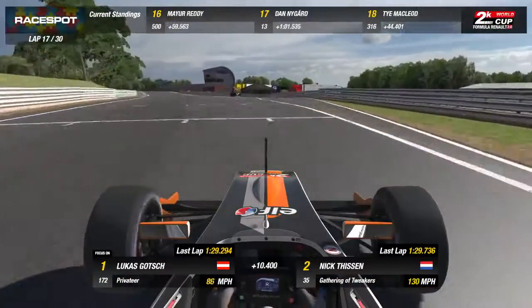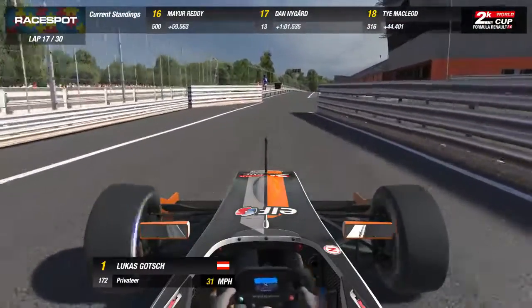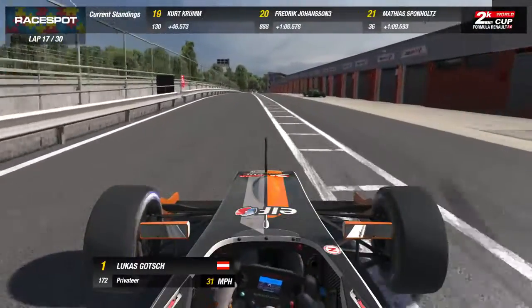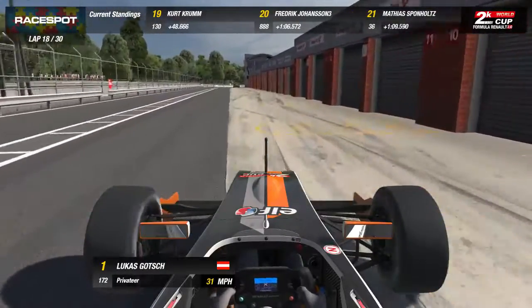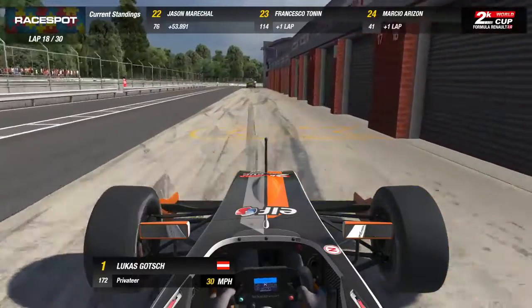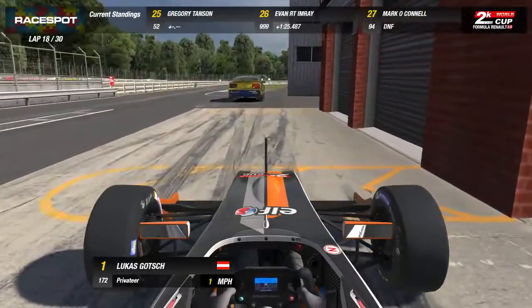Realistically, we're keeping our eyes out on third place. Here comes Gotch on towards pit road. He's there in, we can see, safely. Yeah, there, makes it very nicely. Nick Thyssen, we'll see if he'll come in right now, and the answer is going to be yes. Moves over to the left-hand side, and right-hand side even, and he does get himself in, gets himself nice, cuts the line very, very well.